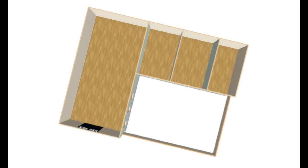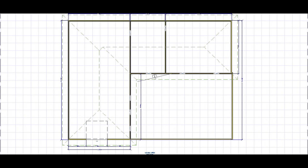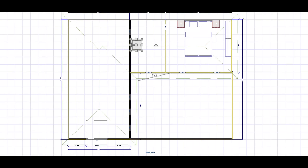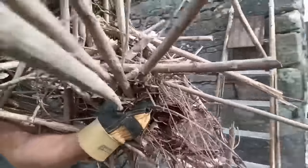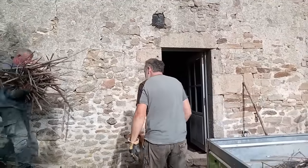So at this stage, the piggeries consists of three stalls with a very low roofline. We had to open this up to make one big area for the bedroom, one small area for the bathroom, lift up the walls to make them higher so we could make the roofline higher so we could access it. It has three entry points. We would make two of them into windows, one of them into a door. So let's get started and see the full transformation. 9 months work.